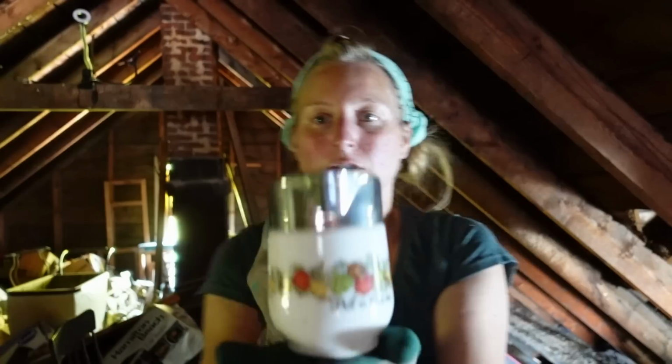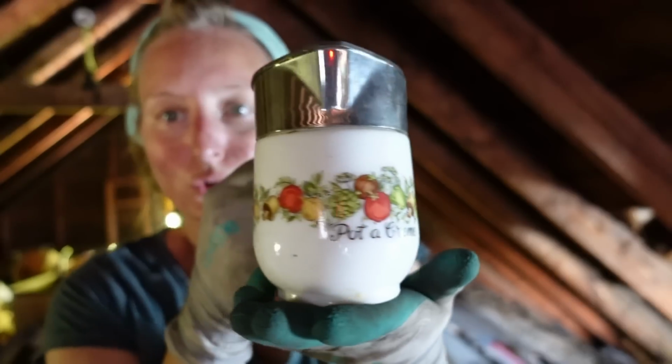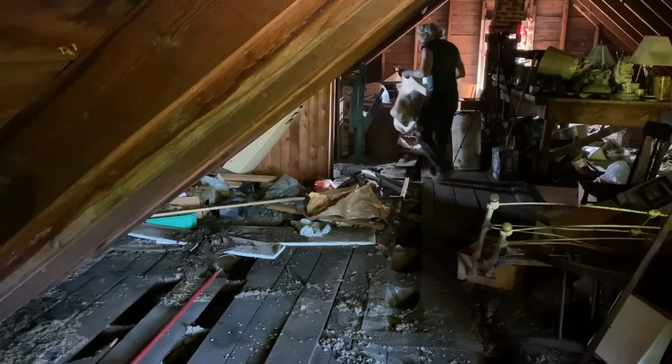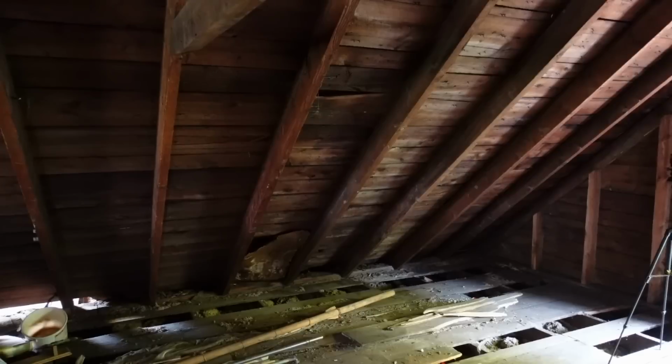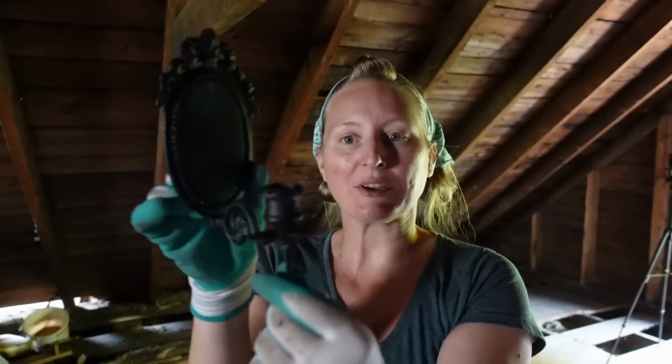Aw, that's cute. Our poor creme. Cute. Put that right there. Found a second one! I found another one. This one looks a little damaged. Still though, now we can have 2 creepy crawly candlesticks. Very fun. Maybe there's more.